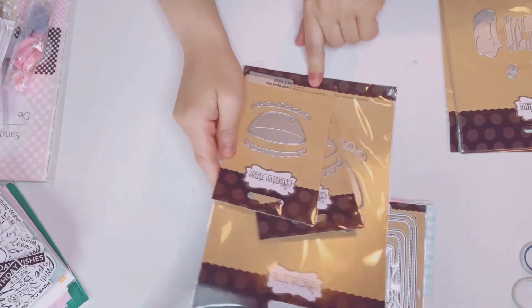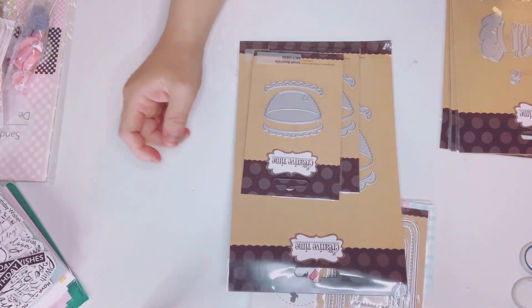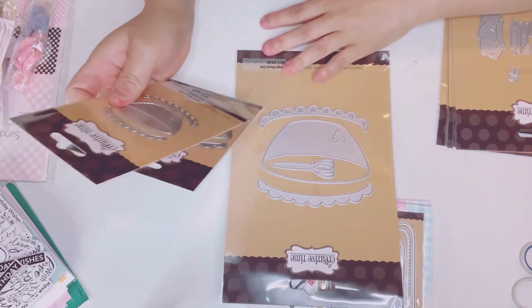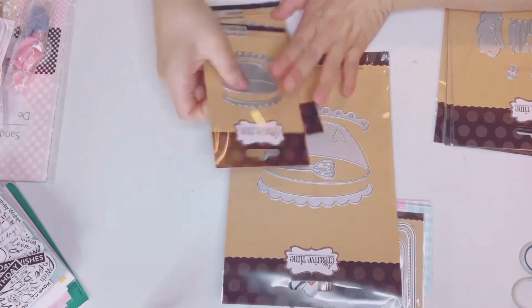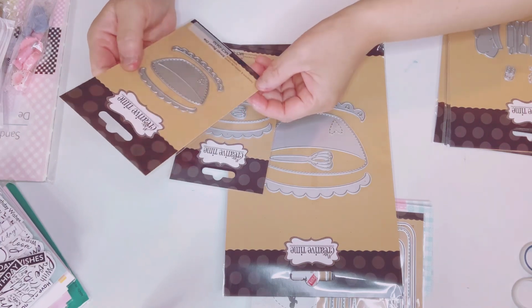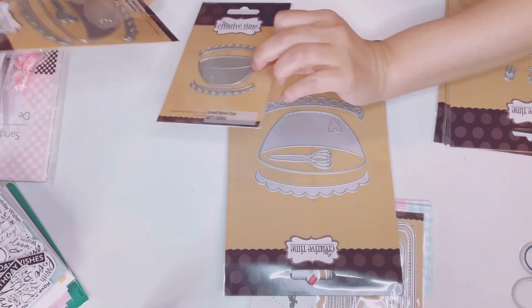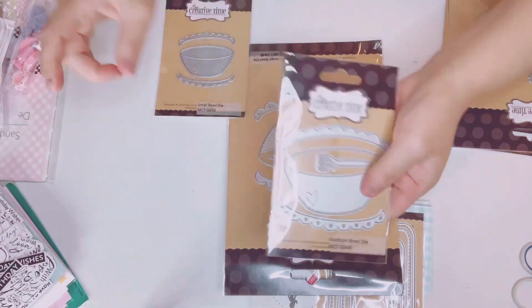I think the small one was out of stock last month, and then it's back in stock. So I had to hurry up and get these. These are stackable. This is the first one. It's a small bowl die. You can put your gingerbread inside. This one is the medium, but look how cute it is.